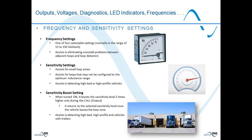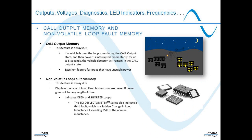Our models offer between 4 and 10 levels of sensitivity. Sensitivity assists for small loop zones that may not have the proper inductance range, and for detecting high bed and high profile vehicles. Most of our models also offer sensitivity boost. This is for applications that have a lot of vehicle traffic, such as high bed trucks, travel trailers, commercial trucks with long hitches in between the trailers. When this feature is turned on, the sensitivity will boost 2 times higher than what the sensitivity is set to during the call output state. When the vehicles have completely cleared the loop zone, the sensitivity will be dropped back down to the original level.